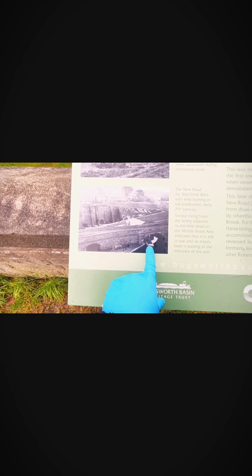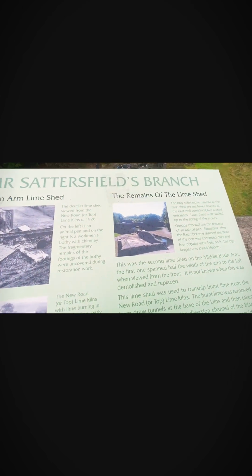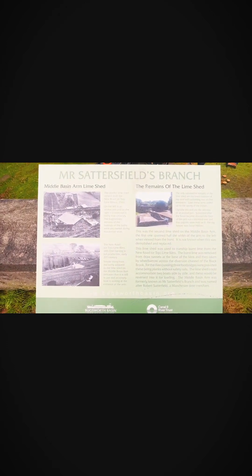There's the old starvationers, the precursor to canal boats. They called them starvationers because the ribs were showing in the boat on the inside, all the way up. I'll pan out. If you want to pause that and read it, you can.